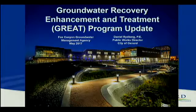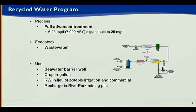Good afternoon, Chairman West and members of the board. I'm Daniel Weidberg, the Public Works Director for the City of Oxnard, and I'm going to give you an update on our recycled water program. In preparing for this, I realized we hadn't given you an update since 2013, which just seemed like yesterday, but between then and now is a drought that changed things significantly, some for the good and some for the bad for the program. So I'll talk about that as we go along here.